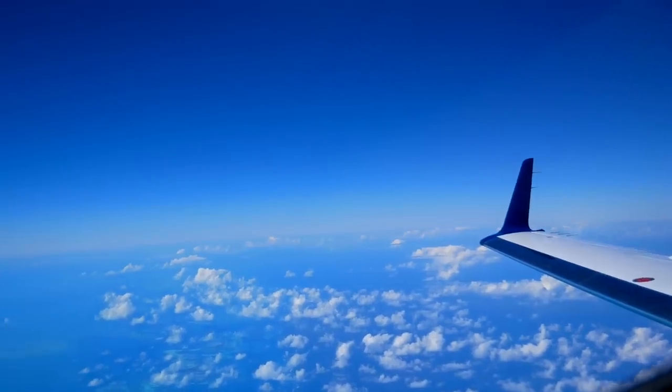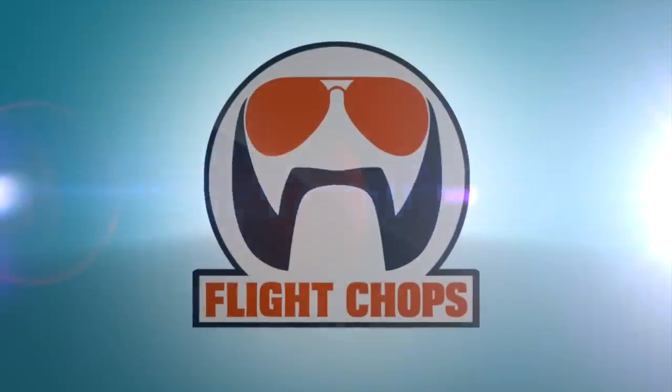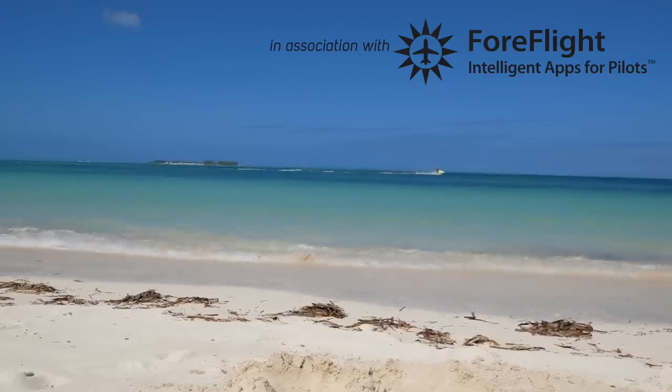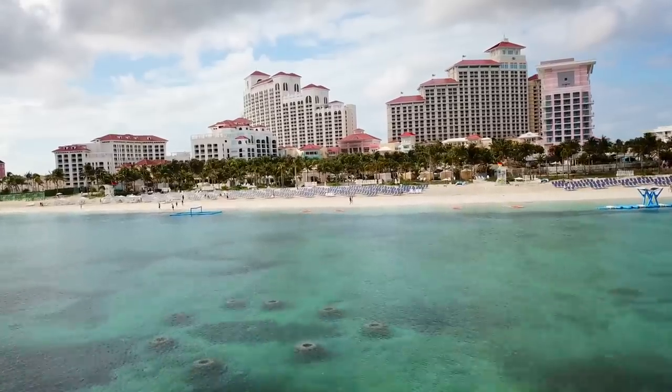This is the return trip in the Phenom 300 from the Bahamas back to Canada. It's never easy to say goodbye to paradise.